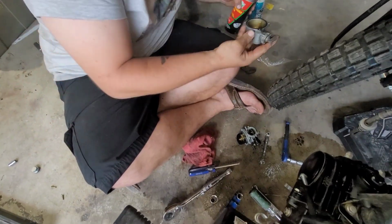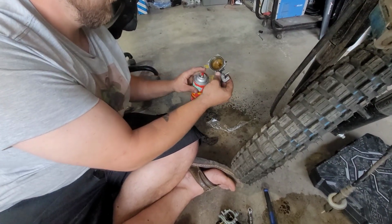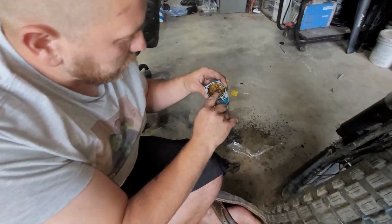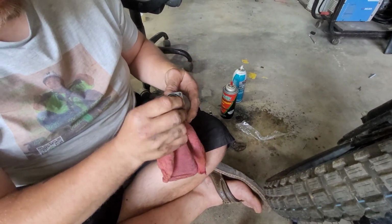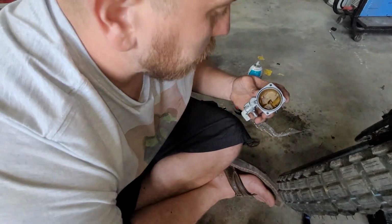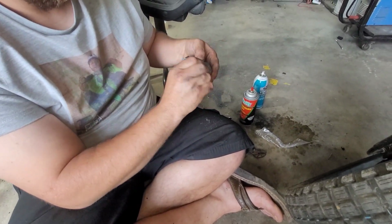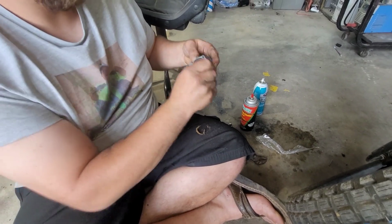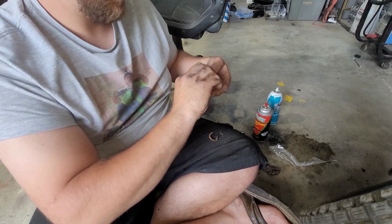I need to get more carb cleaner. Oh man, that is disgusting, dude. It's like got gel in there. Yeah, you might need to actually take a wire brush to that. I have this little scrubby here. It leaves debris, is the only thing I don't like about it. But I'm gonna spray it out, so it's not a big deal. But clean is clean, you know.